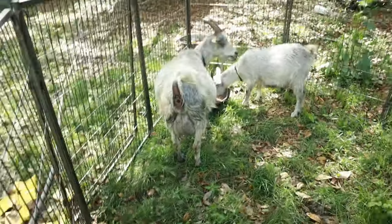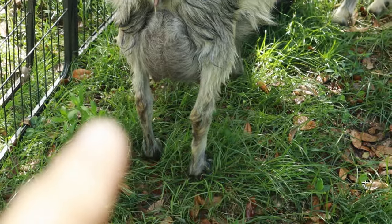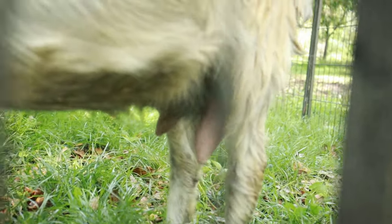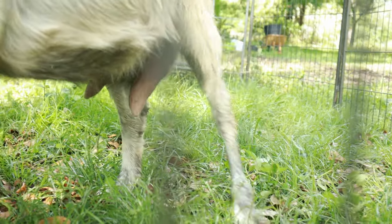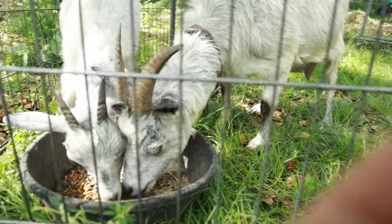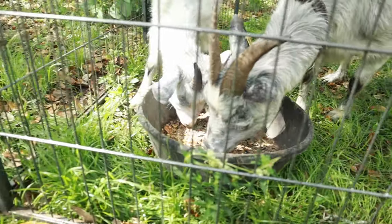All right, so I'm gonna give them a little bit of food just to distract her so I can show, so she doesn't keep turning. So look at how full her udder has gotten. She is super, super full, and she's looking pretty swollen, but look at her teats. See how swollen they are? That is definitely one of the signs that it is about time. Is it almost time, Mocha? We're gonna have babies on the ground. It's gonna be so exciting.